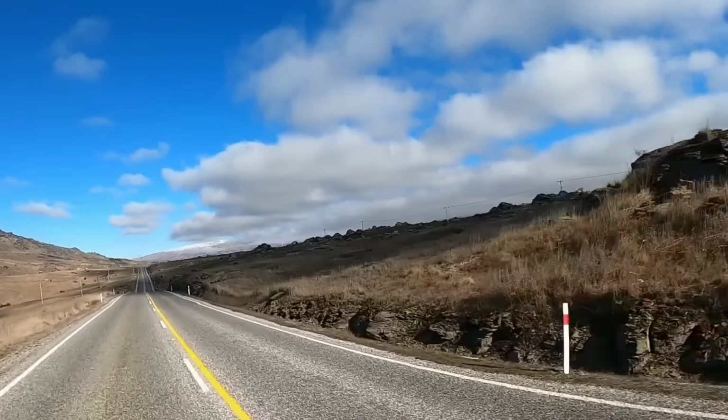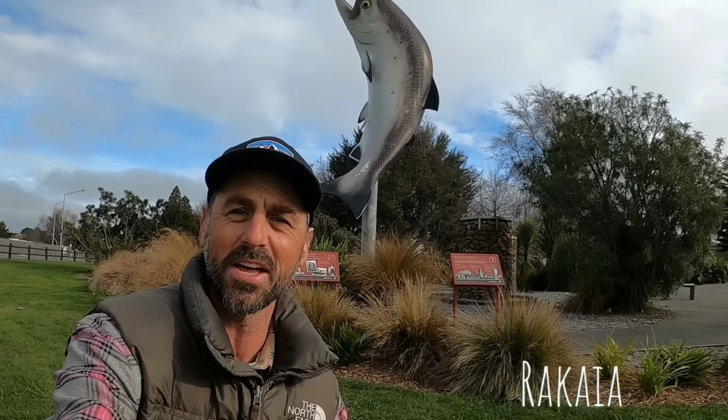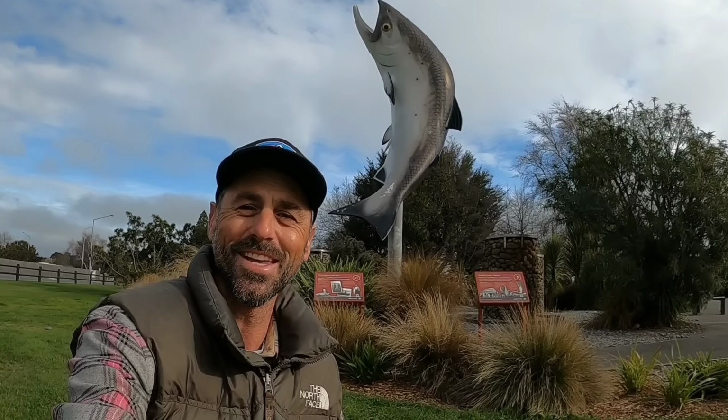Down to the canals to do a bit of fishing for giants down there, but you can't drive past this place without stopping to check out the giant salmon. Look at that, awesome.